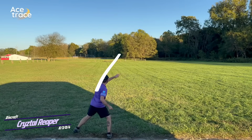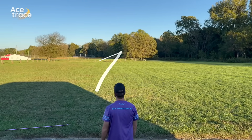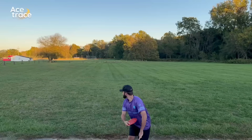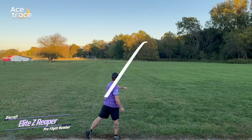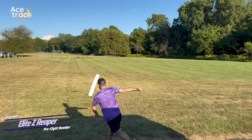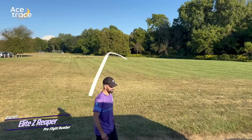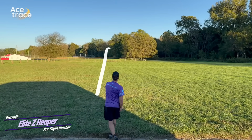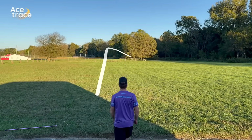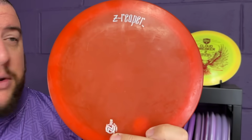The new Crystal Reaper is mildly overstable. It pushes straight for a while before it gets that reliable moderate fade. But the old pre-flight number Reaper is not. It gets a huge turn. A huge turn on every throw. So is it possible that there's some money run Reapers out there? Maybe. But if they've been thrown any more than this one, they have probably fallen apart by now.